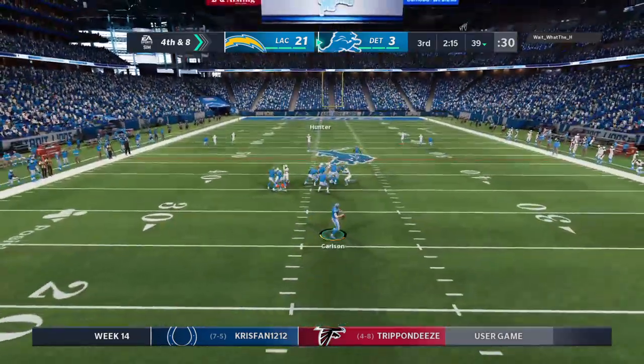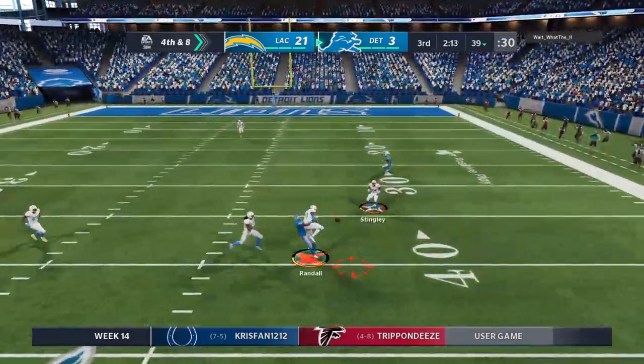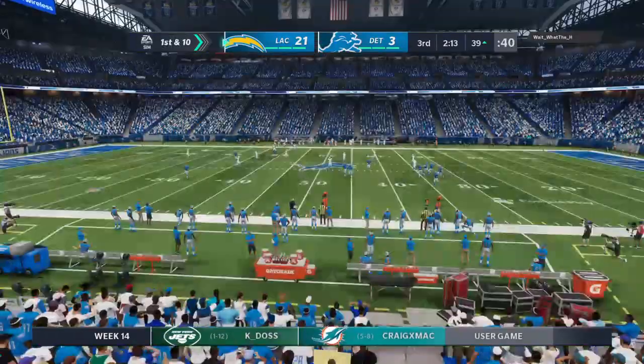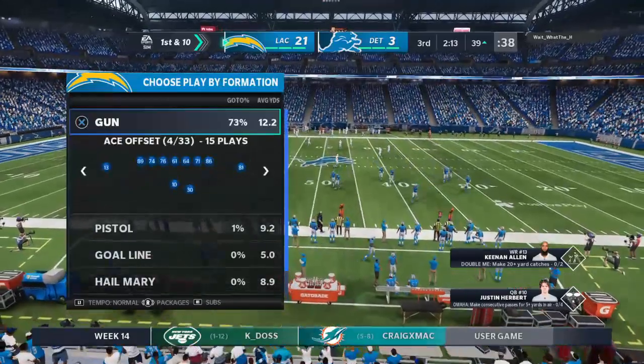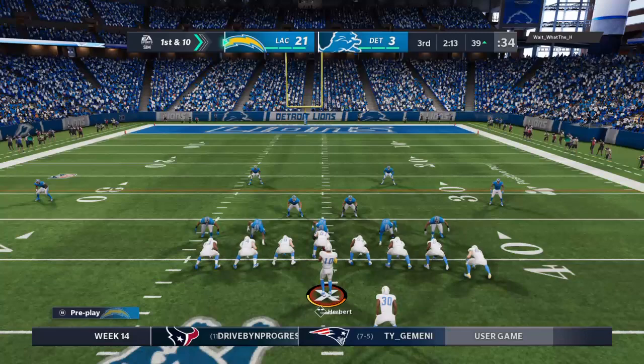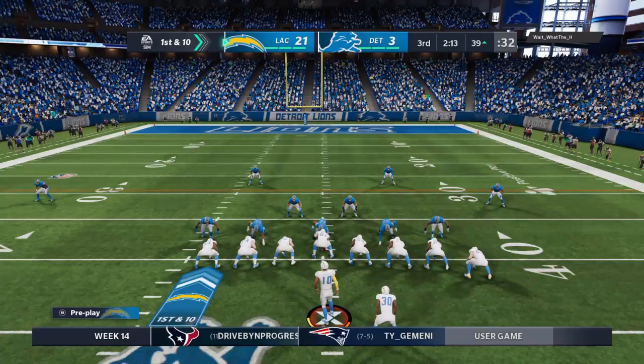And look at this, it's a fake. And this is incomplete. A huge gamble, and it does not pay off. They fake the punt, it doesn't work out, and the Chargers will get the football back in excellent field position.